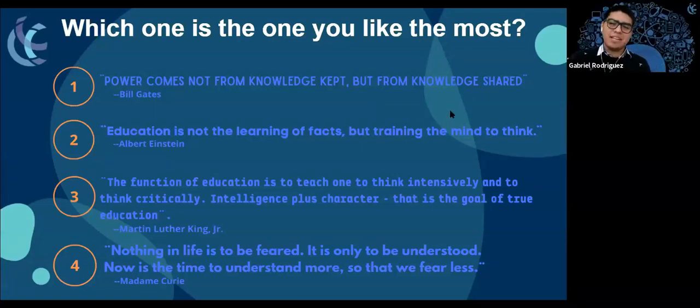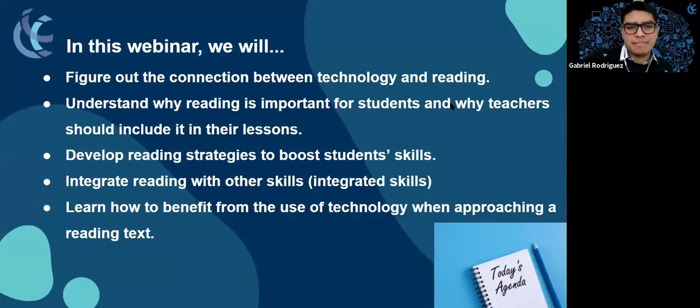Next, let's go to the objectives. In this webinar, we will figure out the connection between technology and reading, understand why reading is important for students and why teachers should include it in their lessons, develop reading strategies to boost students' skills, integrate reading with other skills, and learn how to benefit from the use of technology when approaching a reading text.